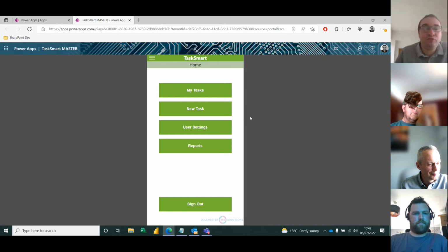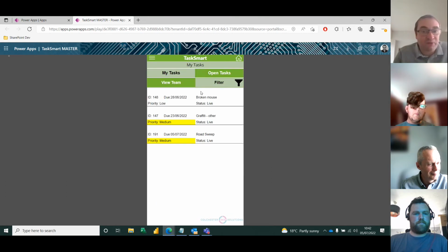Now we want to go in and maybe update the task, but we need to find it. So we'll go into My Tasks. By default, this just shows you the tasks that are allocated to you. As you can see, we're in the My Tasks view. I've got 3 tasks added here with the relevant due dates, and we can see the relevant information: the task ID, the task group, priority, and status.